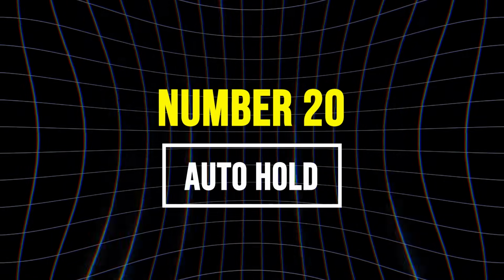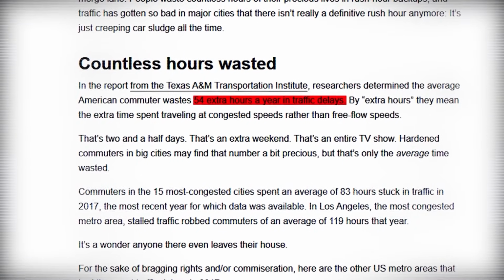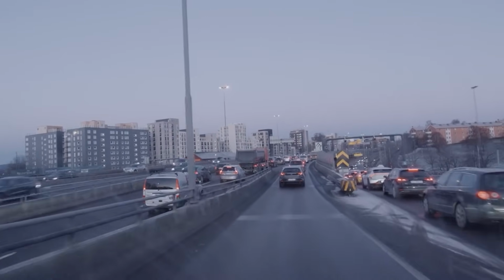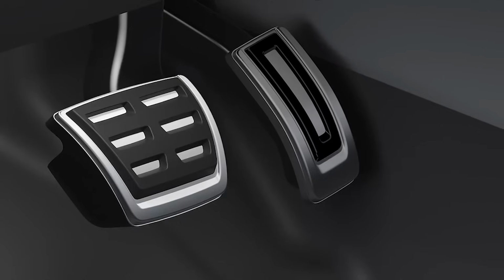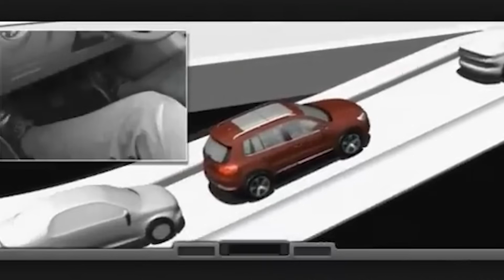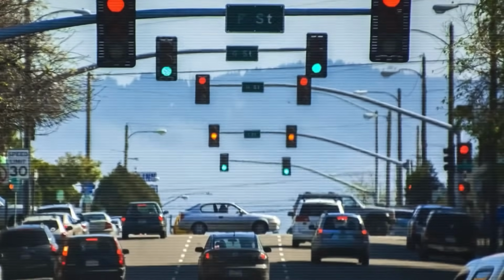Number 20. Auto hold. The average American commuter spends about 54 hours a year stuck in traffic. That's a lot of time pressing the brake and wearing yourself out. Auto hold takes the pressure off. Once you come to a full stop, it keeps the brakes engaged even after you lift your foot. Your car stays put until you tap the accelerator, making city driving, traffic jams, and stop-and-go lights much easier.